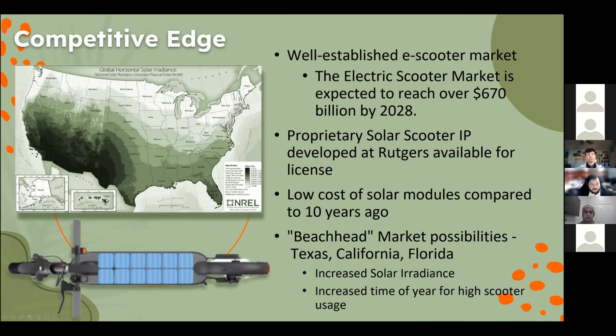Here at Solar Cruise, we believe that we have a competitive edge if we were to launch solar scooters into the market right now. First of all, we are tapping into a well-established e-scooter market that is expected to reach a value of over $670 billion by 2028. Additionally, we have proprietary solar scooter IP that was developed at Rutgers that would enable this to be a successful commercial venture.